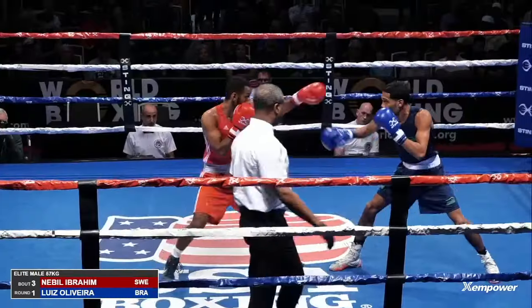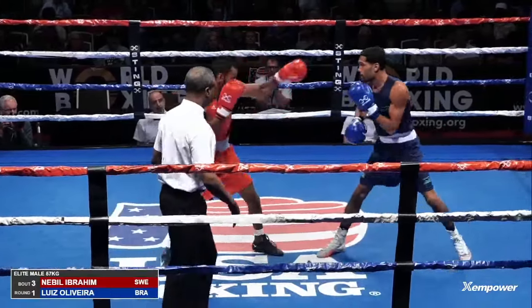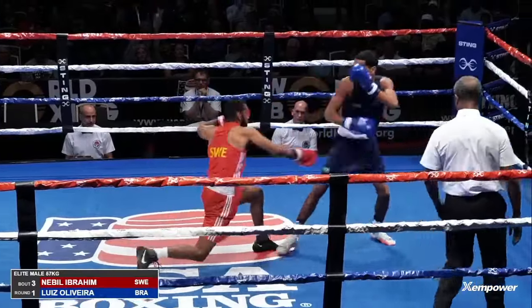And here we are in the center of the ring, ladies and gentlemen. Ibrahim in red from Sweden. Oliveira in blue from Brazil. Both Olympians.